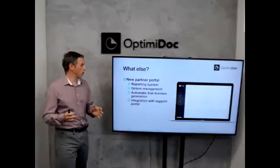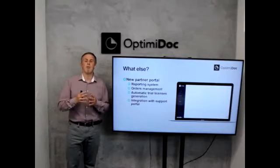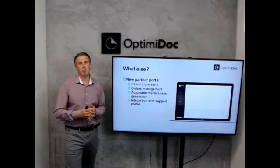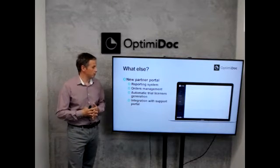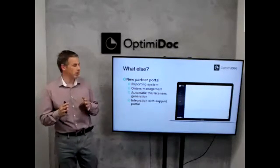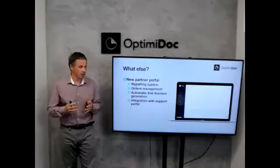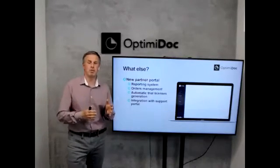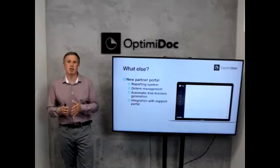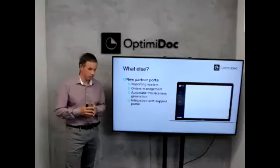We also improved the order management. You can now place the order through the OptimiDoc partner portal, or you can see all the orders coming from your company to our system. Also, we focused on the improvement of the automatic trial license generation. What does it mean? Before, you needed to wait for our approval. Right now, you place the request and immediately get the serial number for the customer and for the trial license.